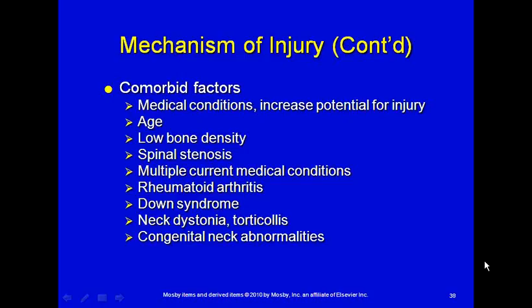Some comorbid factors that certainly make spinal cord trauma more likely, or when it does occur, more severe, include medical conditions which may increase the potential for injury, may increase the potential for a motor vehicle collision, or increase the potential for a fall. Those sort of mechanisms may cause spinal cord injury. Age, the very young, the very old, don't tolerate those types of insults to the spinal column.